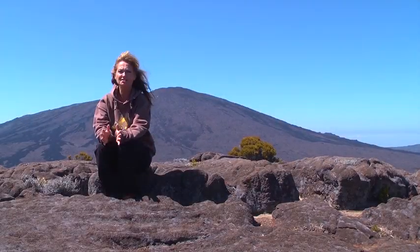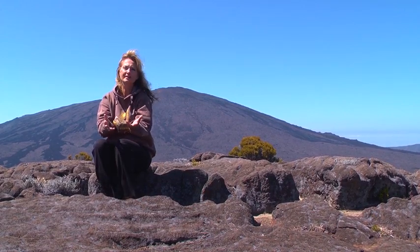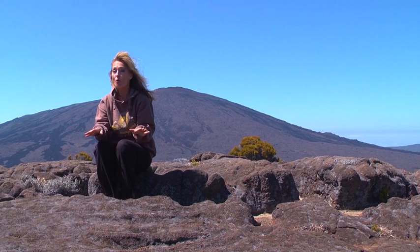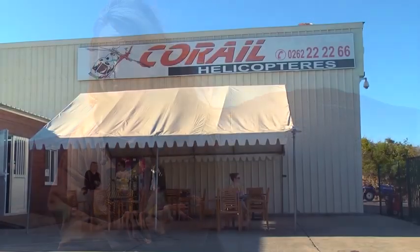Réunion Island has such extreme biodiversity. You can feel like you're in a lush, green, natural amphitheater, or it can seem like you're walking on the moon, like here near the Piton de La Fournaise, which is one of the most active volcanoes in the world.